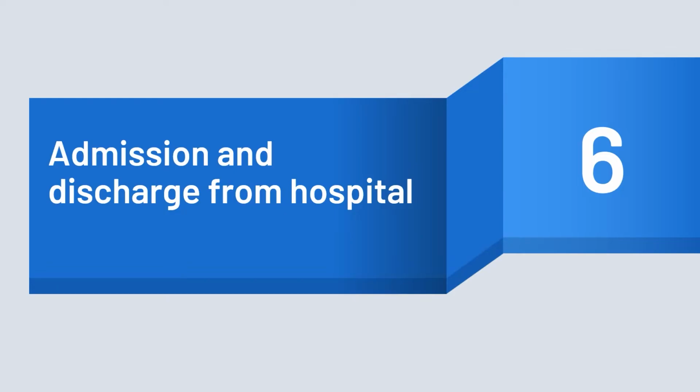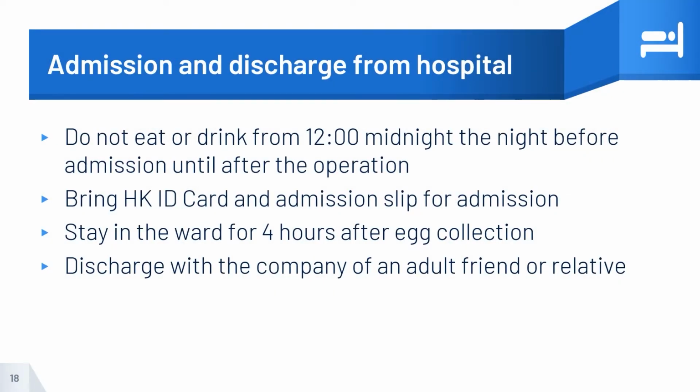Some important information regarding admission and discharge from the hospital. Do not eat or drink from 12 midnight the night before admission until after the operation. Bring your Hong Kong ID card and admission slip for admission. You have to stay in the ward for at least 4 hours after the egg collection. And discharge has to be with the company of an adult friend or relative.